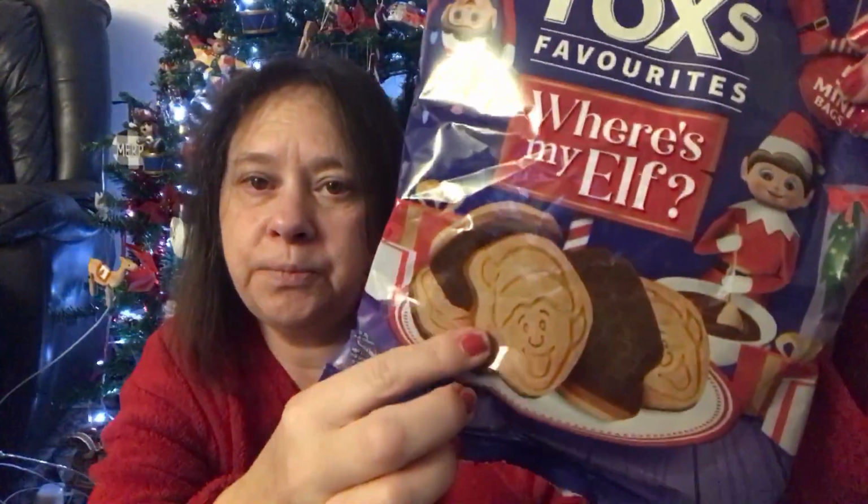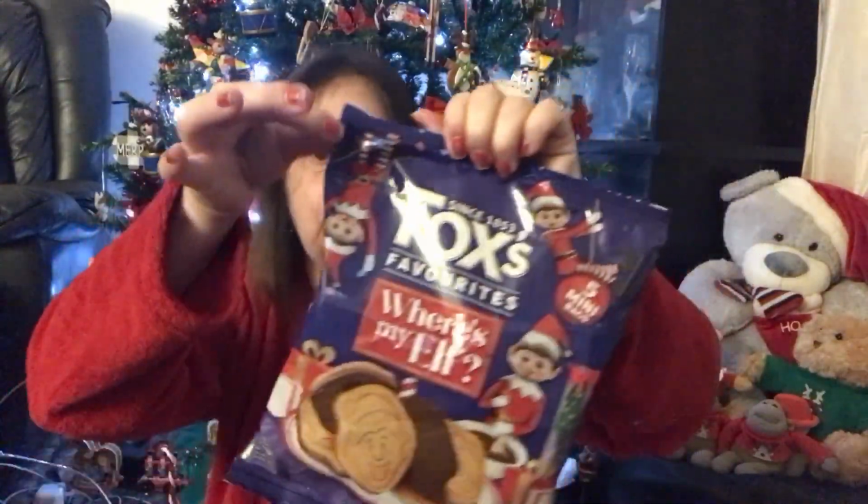Next one, I think, I don't want to keep looking down. I don't know if these were £1.49. I don't know. If there's any great difference, I'll try and put it on screen. Picked these up for a granddaughter, keeping in with the elf. This is the Foxes Where's My Elf little mini biscuits. You're going to find a lot of these sort of things. Let me come over here because of my mic. Going to find a lot of these things that I can just open up.